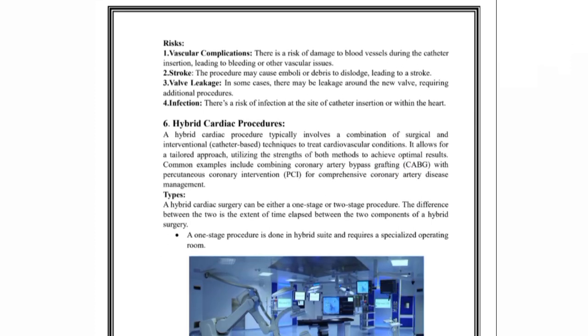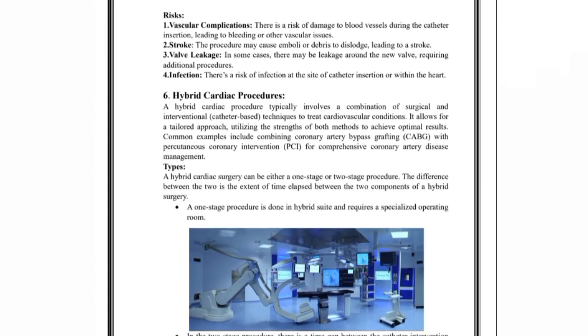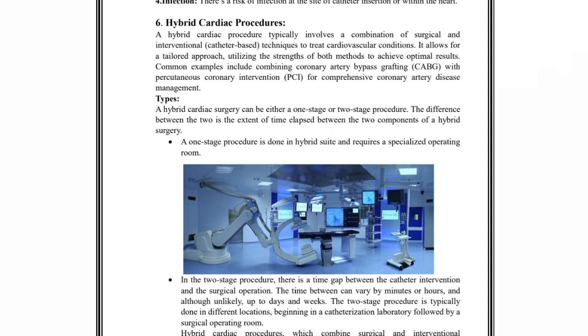But there are also risks of getting this kind of surgery done, because it can cause vascular complications. There is a risk of damage to the blood vessels during the catheter insertion, through which the valve is implanted inside your heart. In this case, the bleeding of the patient could get very high, and there are chances of getting a stroke, and the valve could leak. There are also high chances that a patient could get an infection at the site of the catheter insertion or within the heart. So it also has this kind of risks.